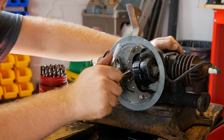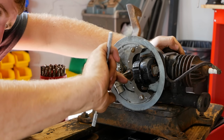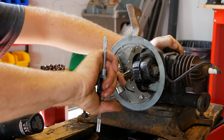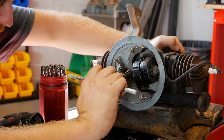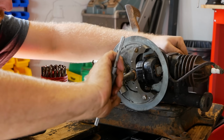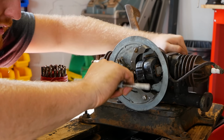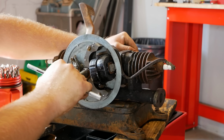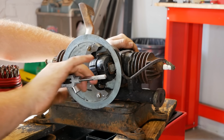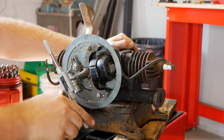All right, I drilled the center of our crank out to 17/64, and I'm currently tapping it with a 5/16 fine thread tap. So far, so good. This is working really well. Come on, little buddy, you can do it. Just keep going. I believe in you. I think that's it. I think I actually did it. I think I successfully drilled and tapped the end of this crank.